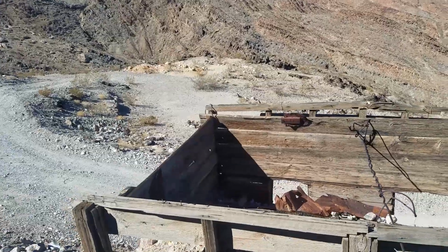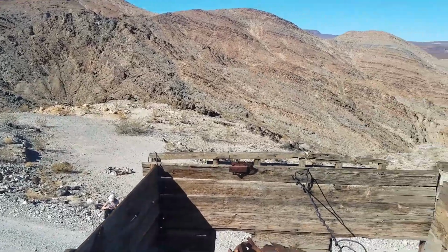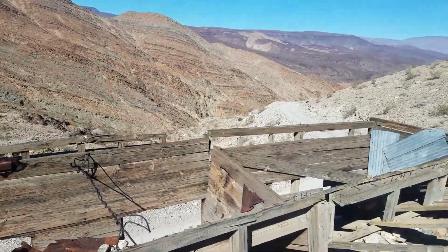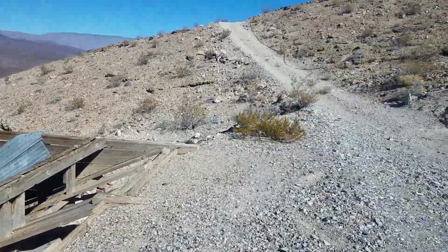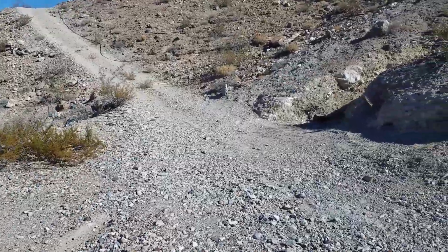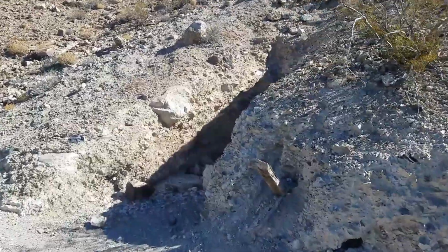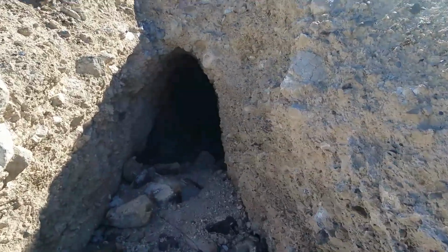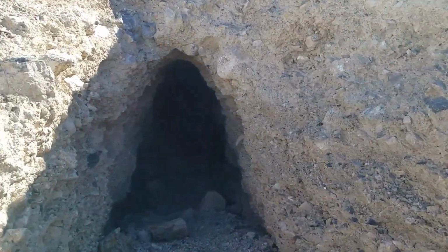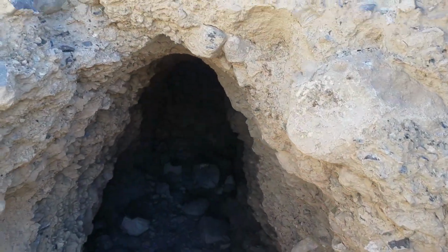Here we are at the ore bins. It looks like some folks had camped up here at one point. They probably have Jeeps or something, a little better, higher clearance. But let's check out this portal over here and see what this is all about. Oh yeah. We can probably go back in here a ways. It's probably turning all to black though, isn't it?